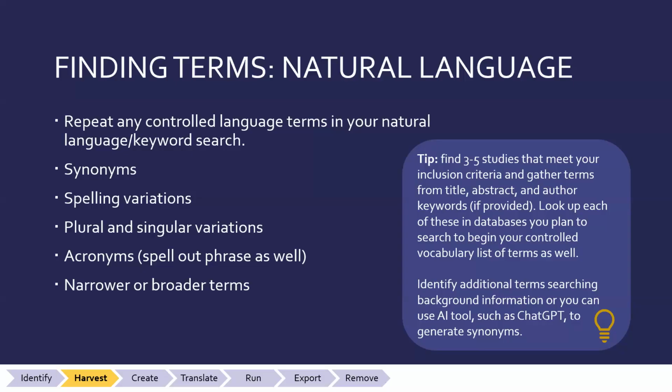So don't be afraid to borrow from other articles to start building your keywords and control vocabulary. So you can identify different searching background information, or you can use an AI tool sometimes, such as ChatGPT. I've used it. Just ask, please give me a synonym for gut microbiome, and you'll be surprised.